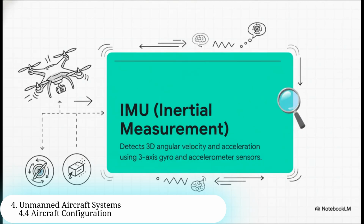Now, the secret to a drone's perfect balance is the IMU, which is a lot like our own inner ear. Seriously, it's got a gyro sensor to detect any tilt or rotation, and an accelerometer to sense changes in speed and direction. Together, they are constantly sending updates to the brain. Hey, we're tilting a little bit left. Whoa, now we're accelerating forward. And that's what enables thousands of micro-corrections every single second to keep it flawlessly stable.